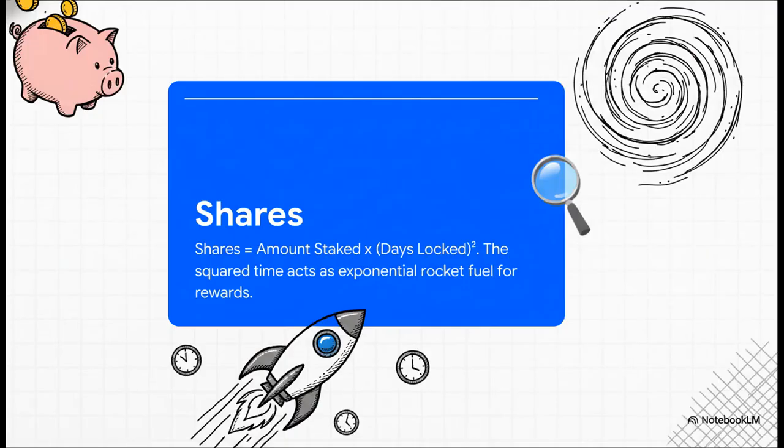So how does this magical piggy bank actually work? It's all about this formula for earning shares. Your shares are what determine your slice of the daily rewards pie.